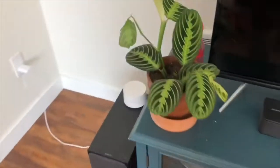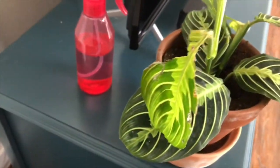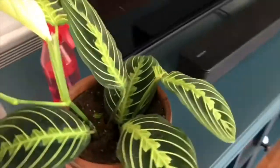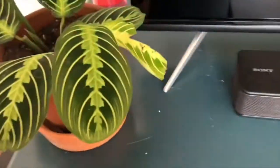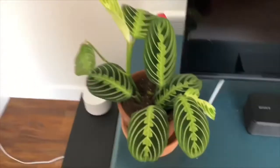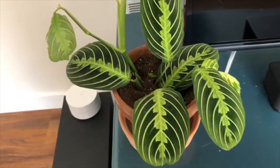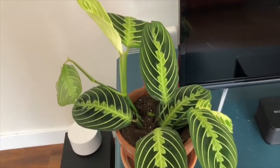Guys, look at what my cats are doing. It's horrible. They're really messing up my plants. But this one's growing. He's doing all right. Do you guys know how to make cats not eat your plants? Because we have not figured it out yet.